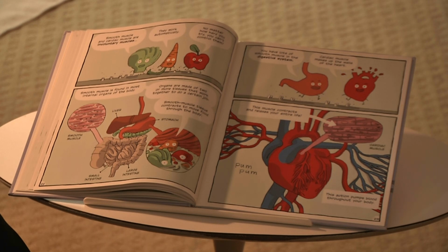Cardiac muscles make up the walls of the heart. This muscle contracts and relaxes your entire life. This action pumps blood throughout your body.